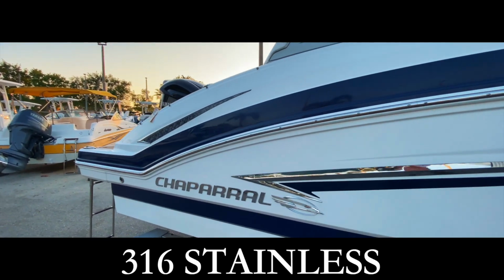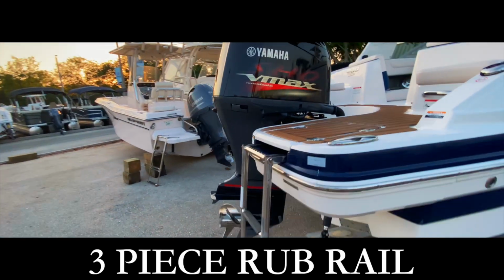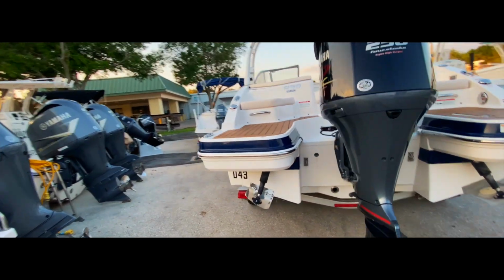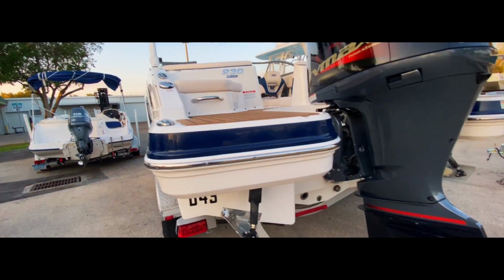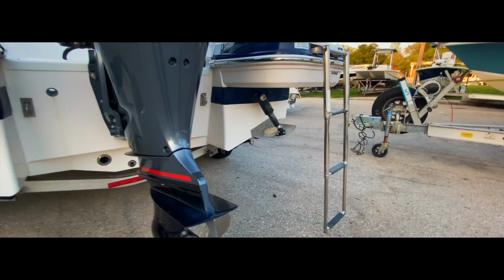Stainless steel throughout the Chaparral. Now this is gonna have 316 stainless steel rub rail all around. Being a 2017 model, she is gonna have the trim tabs, and those are hydraulic trim tabs, Lenco.